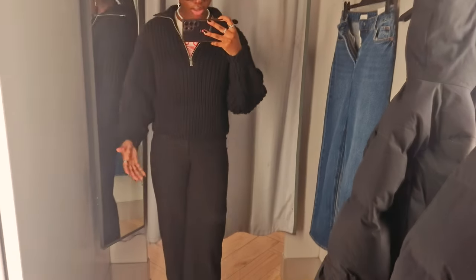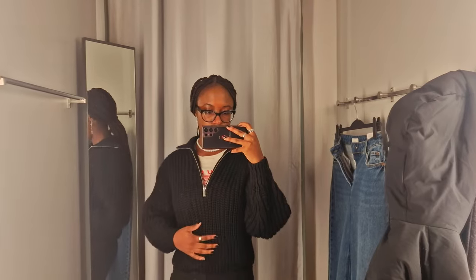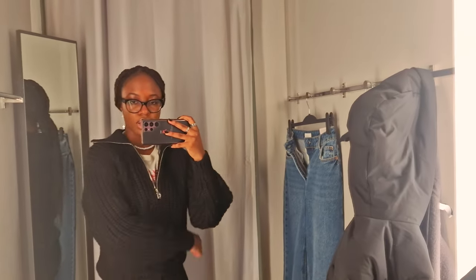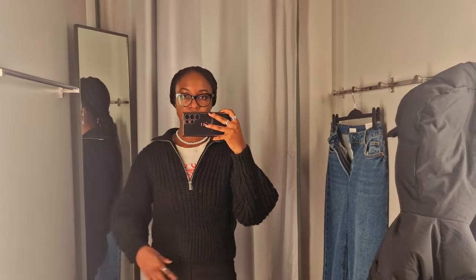Yeah, another one with the black trouser I was wearing. It's actually really good. I like it. Yeah, this is good. It's nice, and it's really warm. I'm gonna do it. This has been on my eye. I've seen it more than 3 times. We're going to get this.